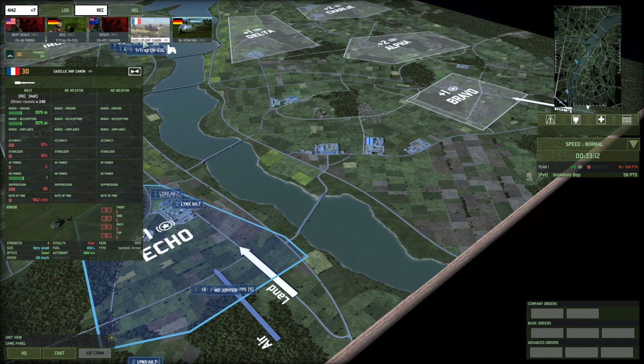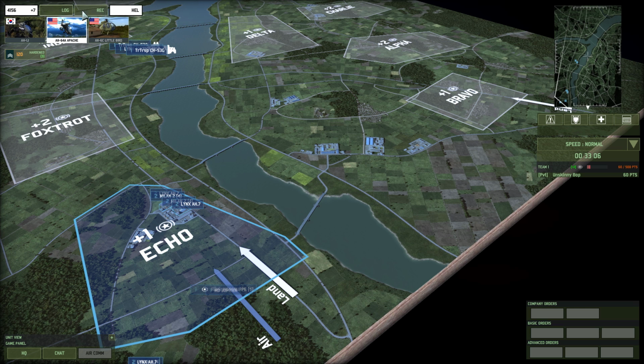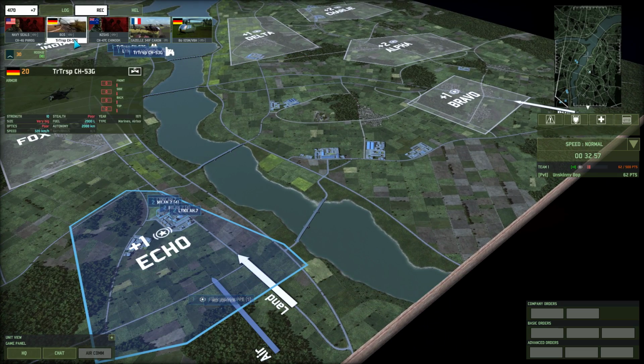Let's take a very small Gazelle cannon that accelerates even faster than the Lynx H7. Let's call in a CH-53. And actually, no, I think they would take the same spawn. Okay, let's call in again. I don't have any H7s left. Let's call in a cannon and, okay, let's call in the CH-53 first.